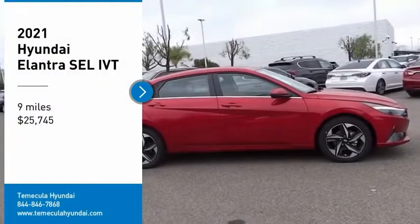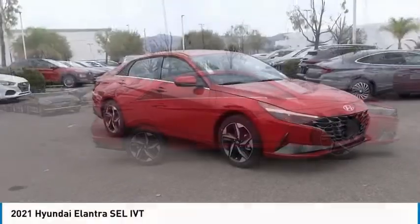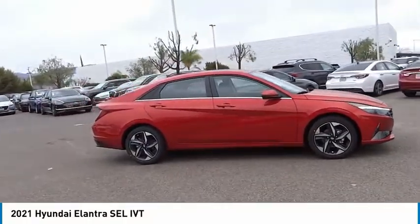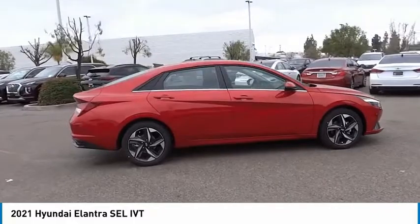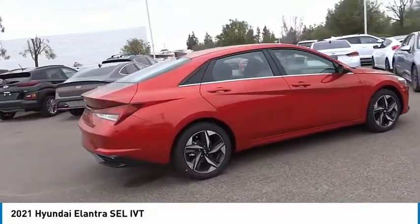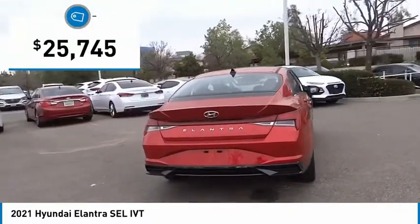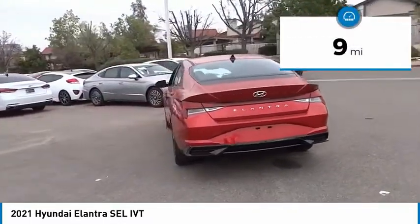Take a ride in the 2021 Elantra. The Elantra boasts the most interior room in its class and gets an exceptional 35 miles per gallon. With its luxurious standard features, the Elantra is an easy choice and is priced below $30,000. This vehicle has less than 100 miles.